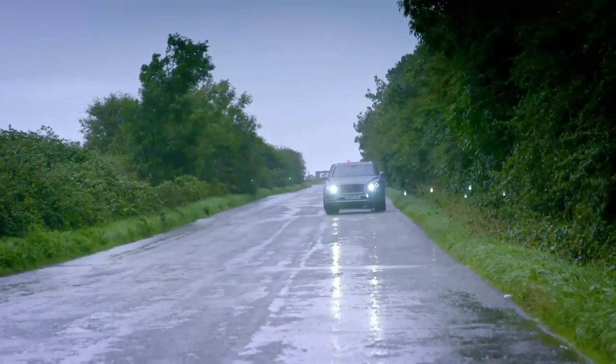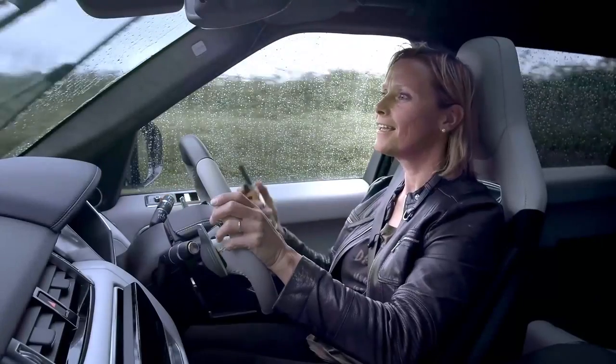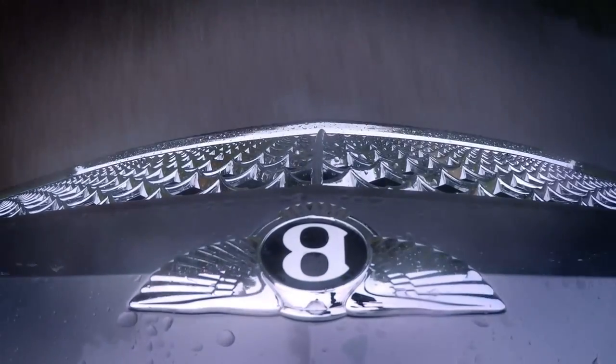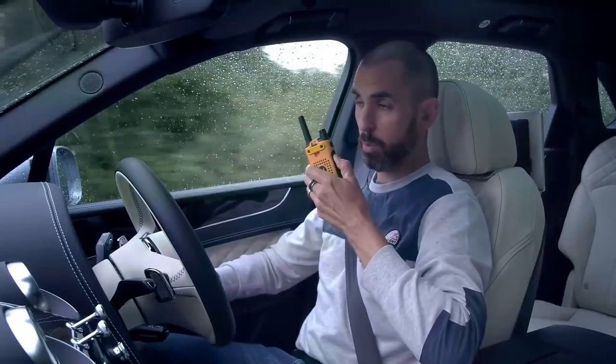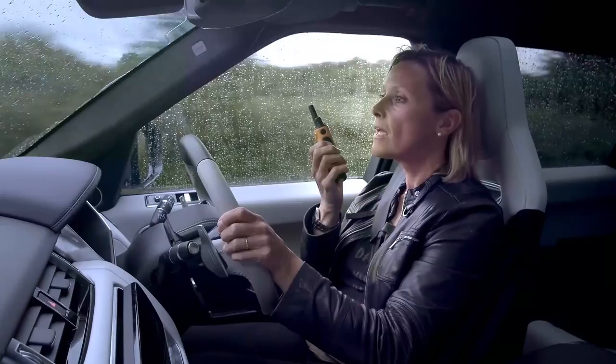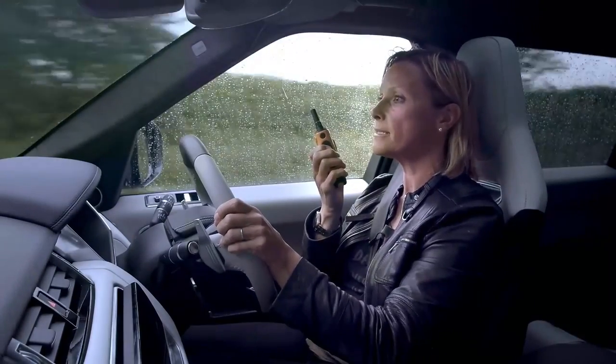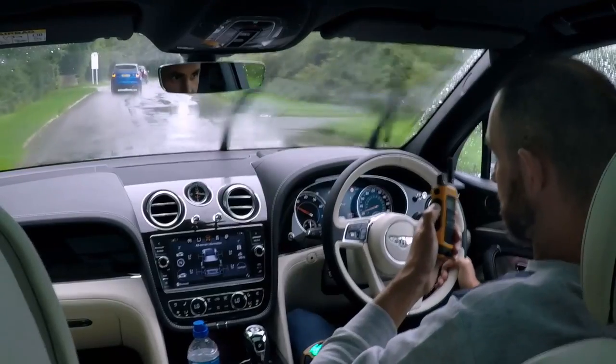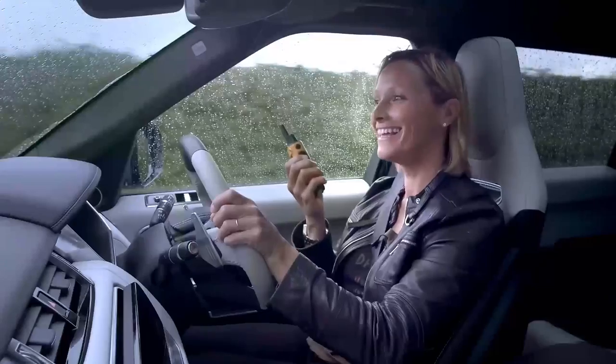Vicky, I've got a question. Apparently the Bentayga takes 130 hours to build by the hands of 53 artisans. What is an artisan? Someone who makes pretty bread. Well, this is very attractive, robust bread.